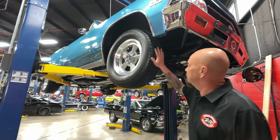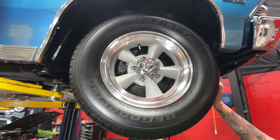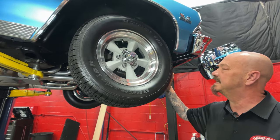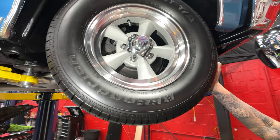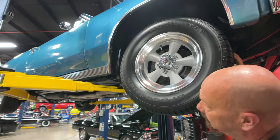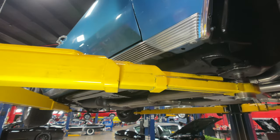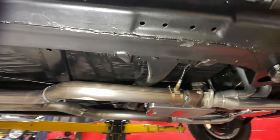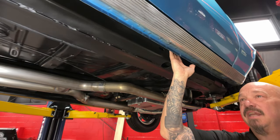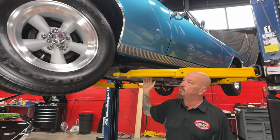Now, we got some good looking BFGs and some great looking American Racing wheels on here. And we've got the size being 215/70/15s. As you look down the side of the car, you can see the paintwork's looking good even from this angle. And then you work your way down the rocker. That's a very important place to look on every car. Make sure that pinch weld looks good. Make sure the bottom of the rocker looks good. I always run my hand across the backside, make sure there's no holes or anything. It's nice and smooth back there.